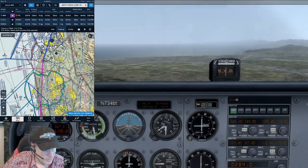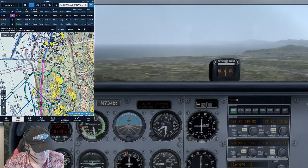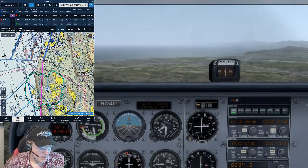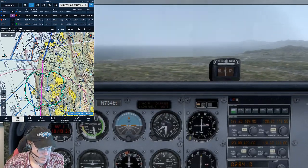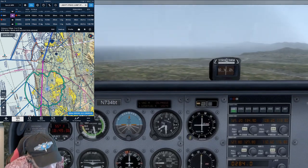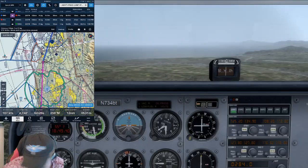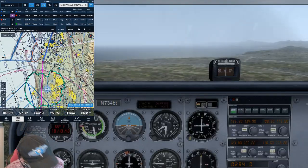So we are approaching Ventura VOR, which is near Point Mugu. In fact, I might fly there a little bit better direction. Let's see, what does it say? My next bearing is 259, so let's, ooh, not 259.